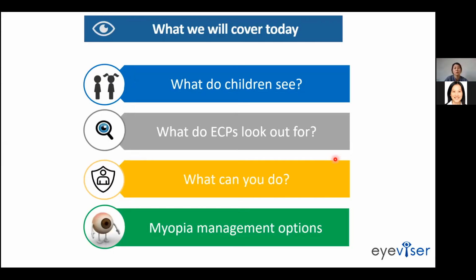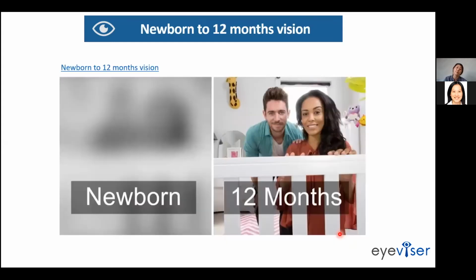What does ECP stand for? ECP means eye care professional. So what do you look out for? What are the things you can do? And we're going to touch on myopia management options as well, because this is a growing concern now around the world. Okay, so first of all, how does vision develop in children?